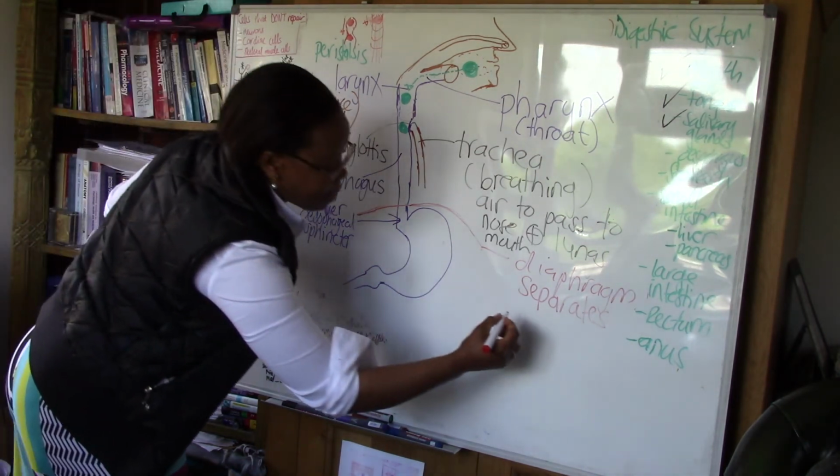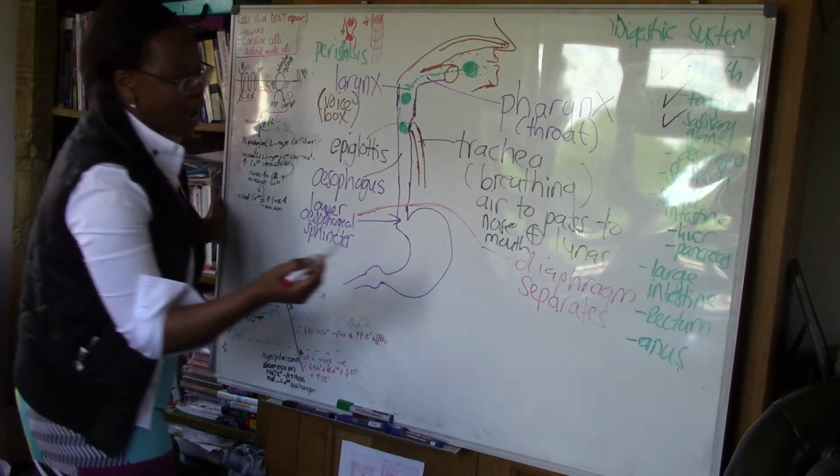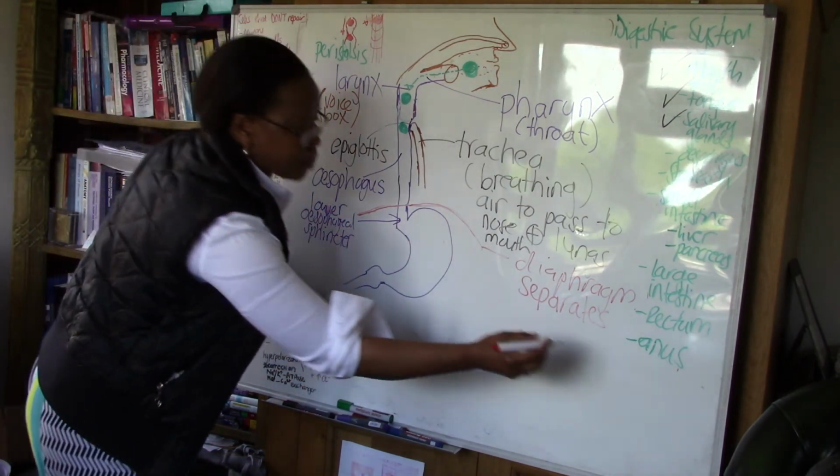So it separates the thoracic cavity and the abdominal cavity.